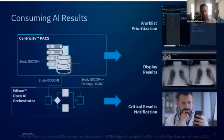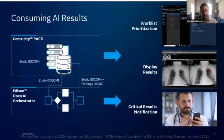The results themselves can be consumed in a number of different ways. Everything from workflow prioritization, so taking information that the AI solution has produced and then determining that a radiologist worklist should flag or move to the top individuals with a critical condition based off of the AI results. Or, depending on the solution, if a solution calls out a particular area of interest, can we display that within PACS? Can we show that to the radiologist within their existing workflow?